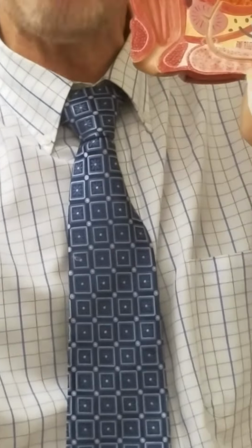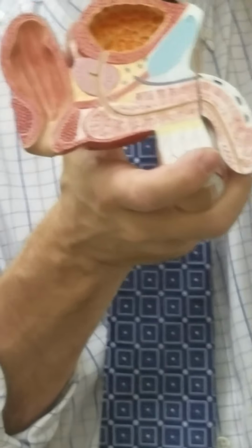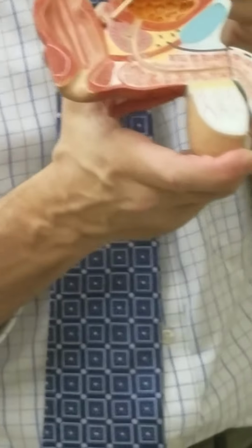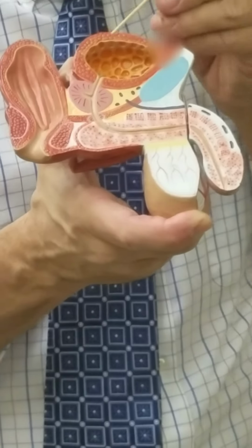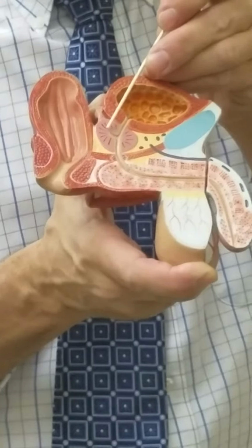It should be soft and boggy. That should be a normal prostate. If it was hard and nodular, that could be a sign of cancer or something like that. So here's your prostate gland right over here. Ejaculatory duct. All right, so again, this is where the semen is made.